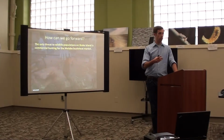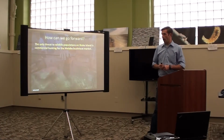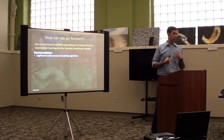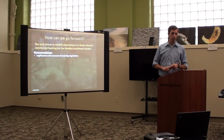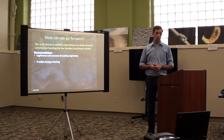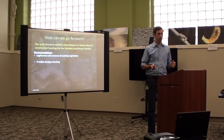Going forward, looking at the future, like Steve just did, I see myself working on this island, ideally, in the future, and like I already mentioned, the only threat to these wildlife populations is commercial hunting. So what I'm working towards, and what the group I work with is working towards, is trying to get the government to enforce existing legislation. There's lots of laws already on the books that could stop this if they wanted to. And then we're trying to prohibit shotgun hunting, at least starting with the monkeys. You got to start somewhere, enforce the laws that you already have, and then maybe something good will come about.